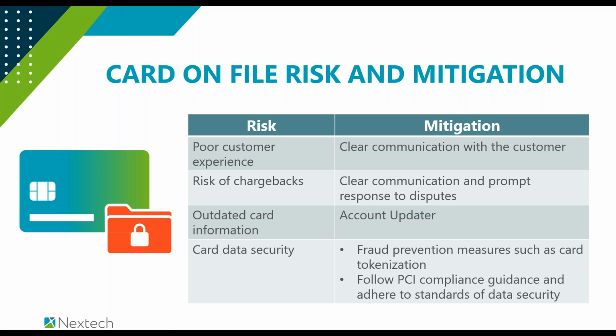So this mitigation includes Account Updater. The Account Updater is a must-have. The functionality of the Account Updater is to retrieve all the necessary fields from the issuing bank, like the expiration date or new card data information like the CVV number or the zip code. The software, the Account Updater, does it for you automatically. That's huge in time savings.